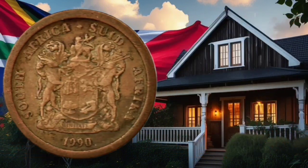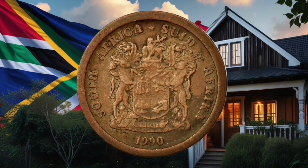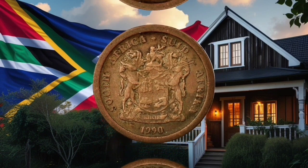So next time you check your old coin jar, don't overlook this coin. 5-cent coin, 1990 South Africa history. It might be more than just a coin. It could be a treasure waiting to be discovered.